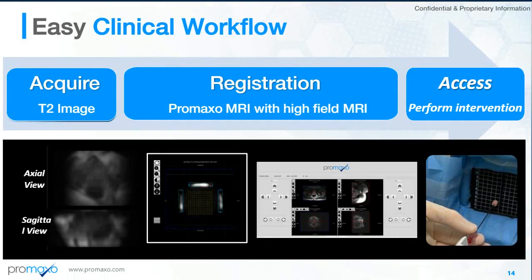And when we combine all this information together, so we combine the T2 images, we combine this path plan, we combine the robot, we have a nice, easy clinical workflow that allows us to image the patient, select the region that we want to target either for a biopsy or for treatment planning, and then perform the intervention, whether or not that's done by an individual or if that's done by the robot under the guidance of a clinician.